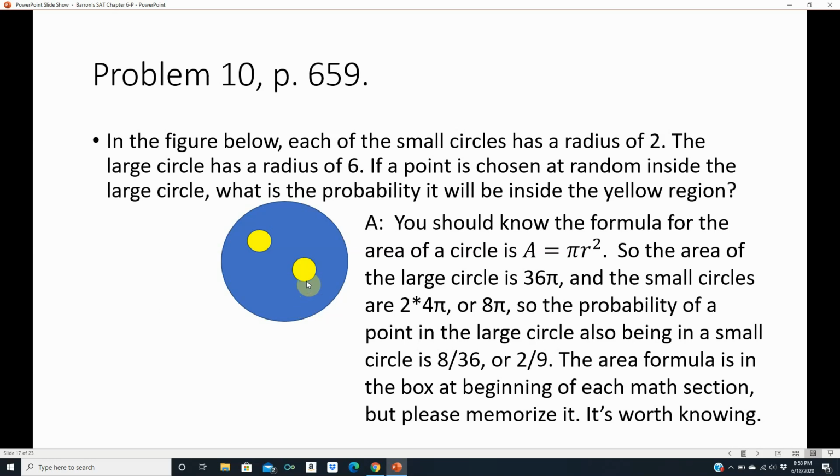Anyway, if this has a radius of 2, then the area must be pi r squared, so that's going to be pi times 2 squared, which is going to be 4 pi, because 2 squared is 4 times pi. Since there are 2 of them, we just multiply that by 2, so it's 8 pi. So then the chance of a point in the big circle also being a point in one of the small circles is just going to be 8 over 36, because the pi's cancel out automatically. And 8 is 2 times 4, 36 is 9 times 4. So the 4's cancel out, and we just end up with 2 over 9.